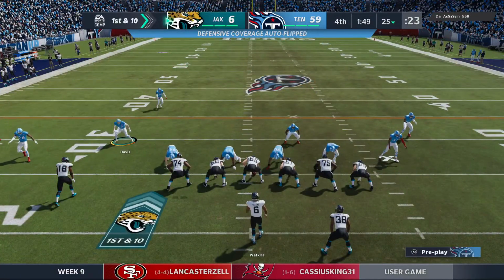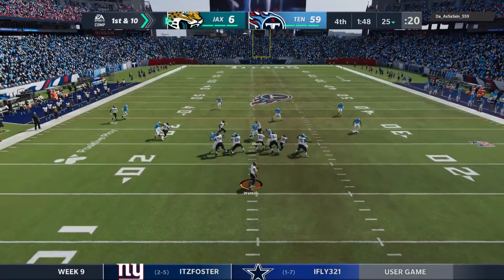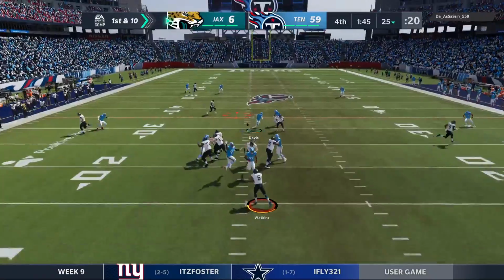Jaguars come to the line to start their next drive. They've lost this one. Their offense has struggled. Do they try to put together something here at the end just to take into next week?